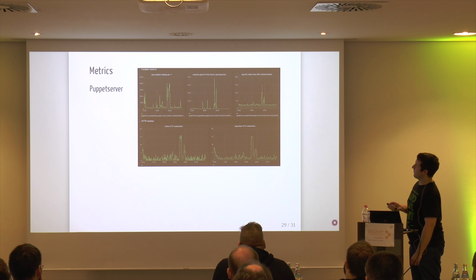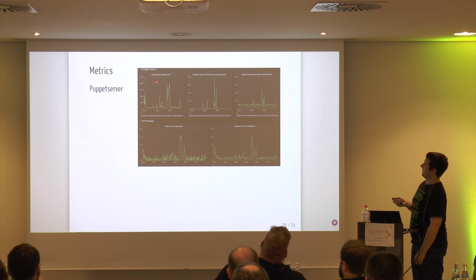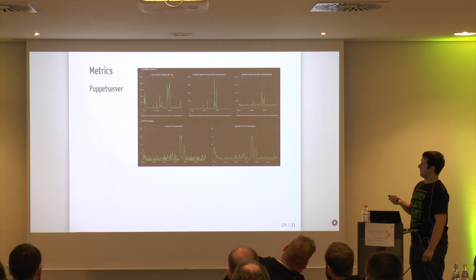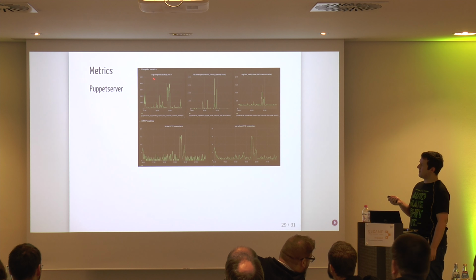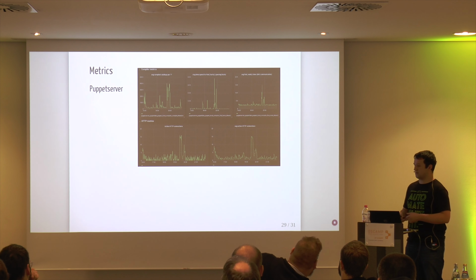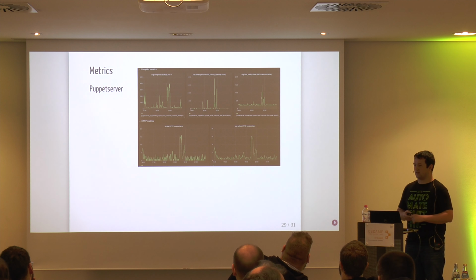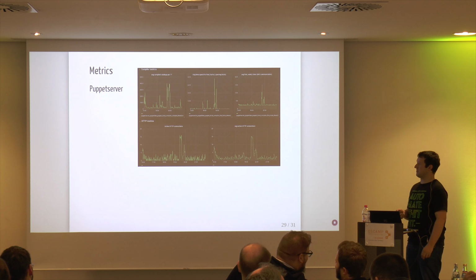And we have the amount of average... so there are a few question marks here. We are not actually sure what kind of metrics we are displaying here. We are assuming it's the amount of compiled catalogs or something, but it's a bit unsure. There are so many metrics, as I said. So we need some time to figure out what we are actually displaying. And after that, we will open source the dashboards.